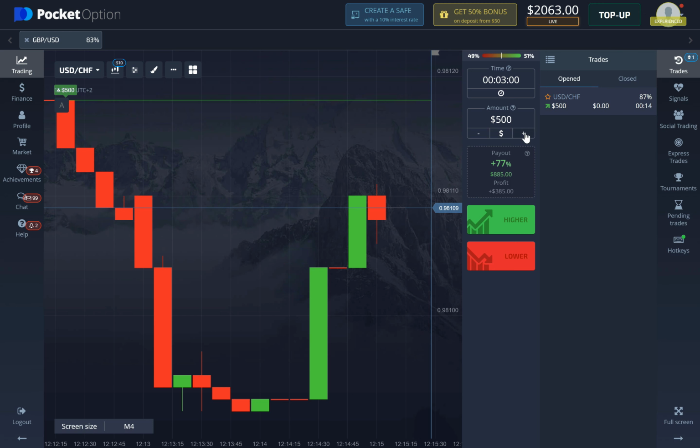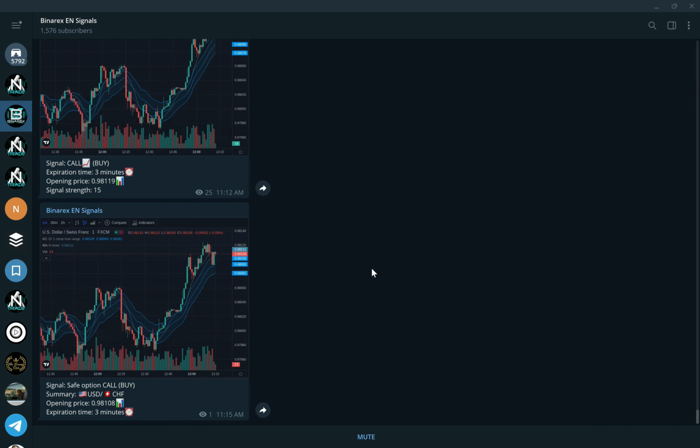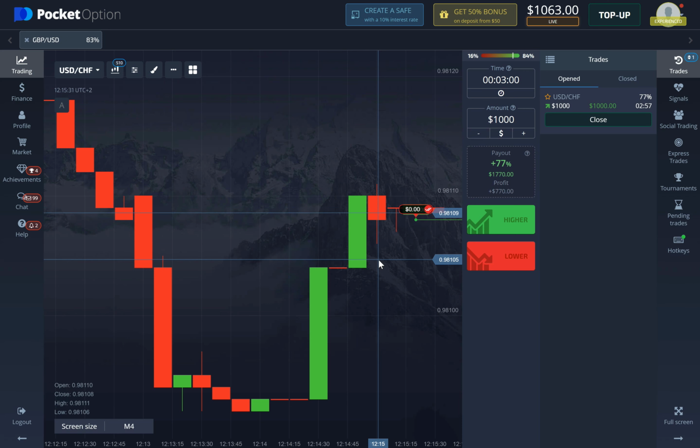15 seconds left, and just to be safe, we're going to increase our trading amount to 1,000, and there it is. We can already see the safe option coming in, so we are prepared. We're going to check what it is, 3 minutes, and we enter the same position, $4,000 to cover our losses. There it is. Now let's go ahead and see if we were able to get our money back. Let's go.